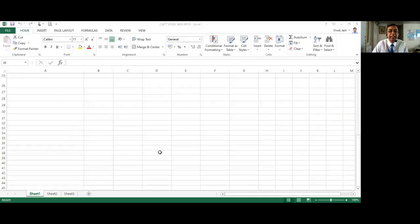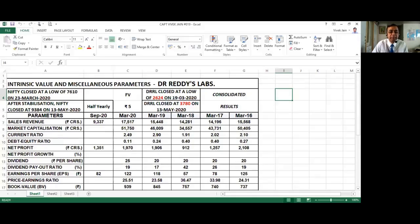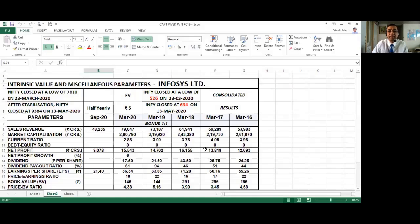We now come to the second company. This is a prominent information technology company, Infosys Limited. You can see Infosys Limited closed at a low of 526, and then we will discuss this figure later on. And the index we have already discussed earlier. For the past 5 closing years, between 2016 to 2020, Infosys sales revenue has been ranging between 54,000 crores to 79,000 crores, which is showing a very, very good growth.